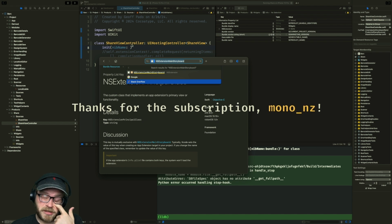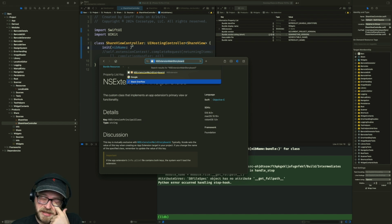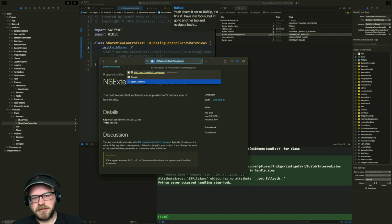If you go and click 1080p in there as opposed to auto, I think that will stick there. It's fine if you have it in focus, but if you go to another tab and navigate. Yeah, I've noticed that too. If you have it in a different tab, then sometimes it just disconnects entirely. Past streams you were getting stuck at low res or buffering. It's got to be something on Apple's end. I don't know. Is it Apple? Twitch's end. Sorry.